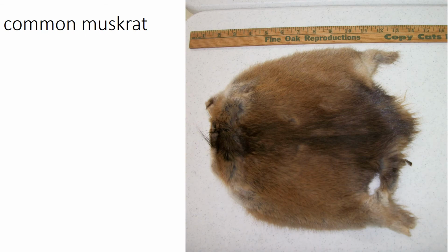Common muskrat. When I think of common muskrat, I almost think of it as a smaller version of the American beaver. They're very similar in their characteristics. It's just the muskrat is on a smaller scale. And so as you look at the pelt of the muskrat, you can see it's only about 12 inches, so it's about the size of a sheet of paper.